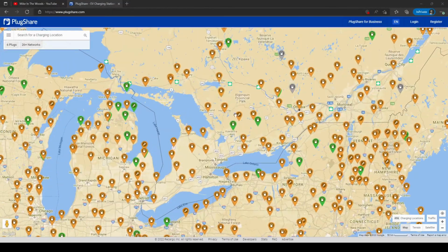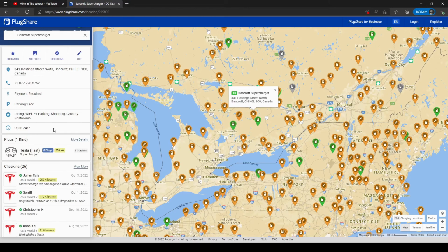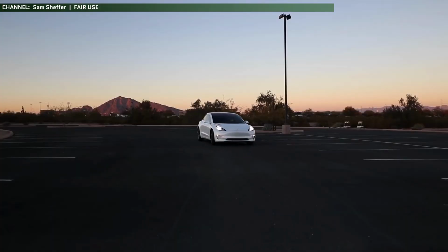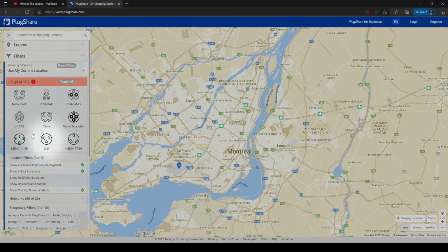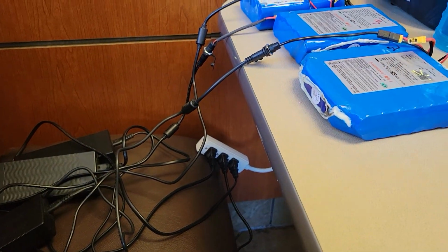For those not familiar, Plugshare is an app mostly used for EV charging. It's a free app you can get for Android, iOS, and there's a website version too. However, it is not just for EVs. If you open up the filters, you can see an option for run-of-the-mill 120-volt wall outlets, the very same that you plug your electric skateboard and e-bike into.